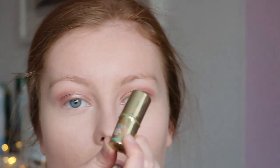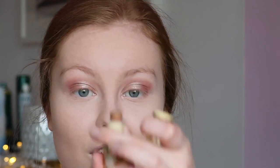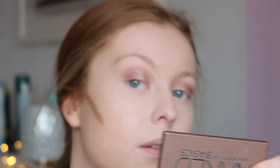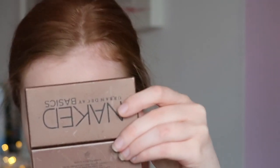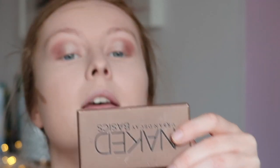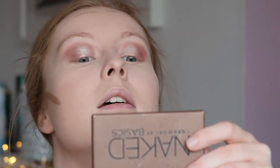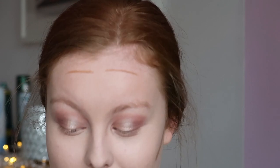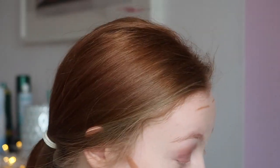Now, contour, Hoola Quickie Contour Stick. I've been loving this. I really want to get the big version as I've got a tiny bit left. And then a bit around my head and under my chin, as your girl's not got the best of chins. As you probably have seen in the vlogs, I'm really bad at angles. I need to get better at angles.